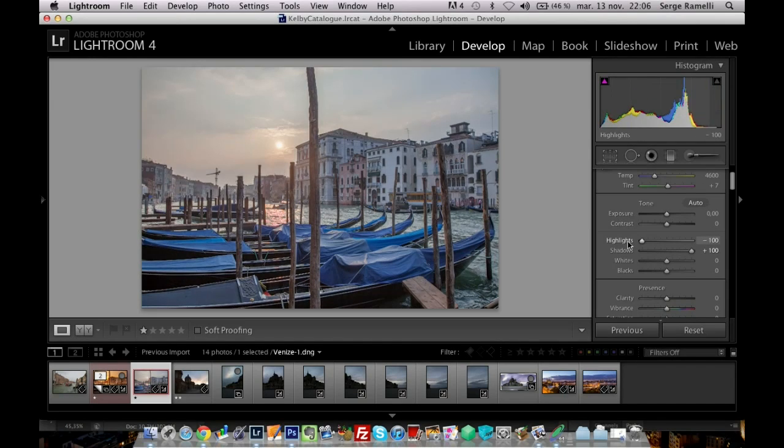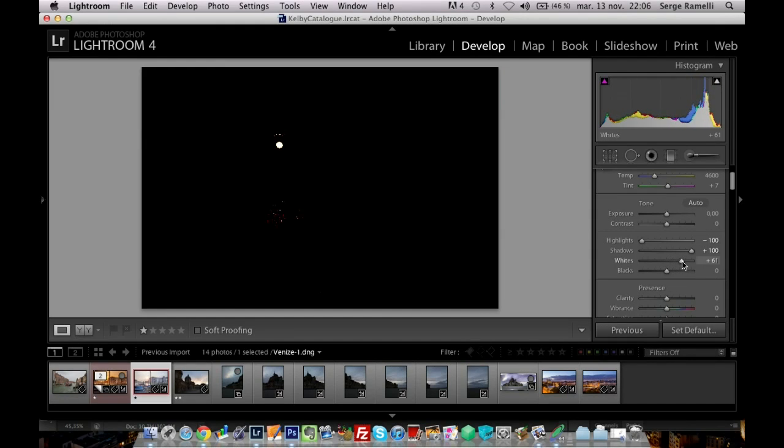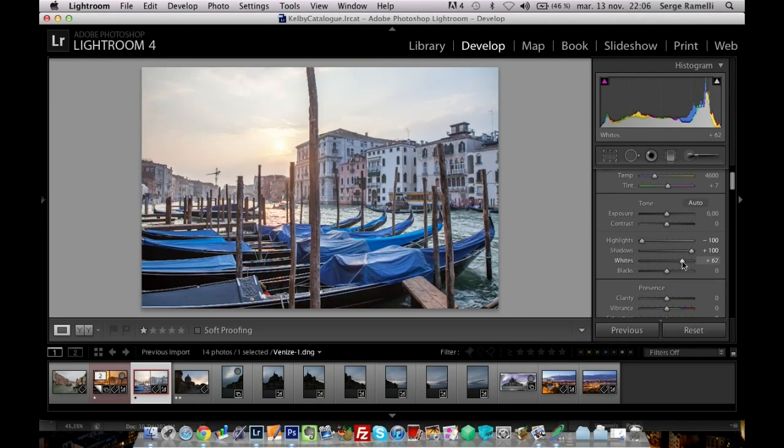Then I turn on the highlights, and then I press the Option key and go for the whites on the right until I see some white stuff coming up, which is 100% white pixels. That's fine. So that's like setting your white point if you were in Levels. Absolutely, same kind of thing. Exactly, setting the white point.